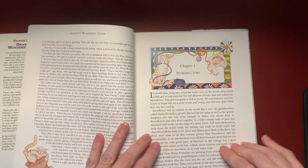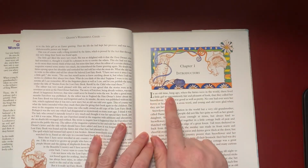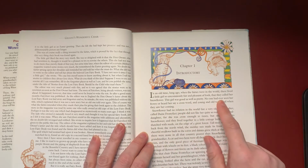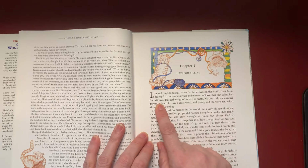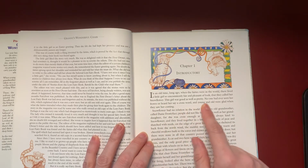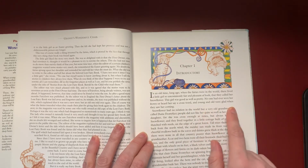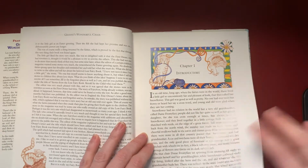And so it's a traditional fairy tale. In an old time long ago, when the fairies were in the world, there lived a little girl so uncommonly fair and pleasant of look that they called her Snowflower. The girl was good as well as pretty. No one had ever seen her frown or heard her say a cross word, and young and old were glad when they saw her coming.